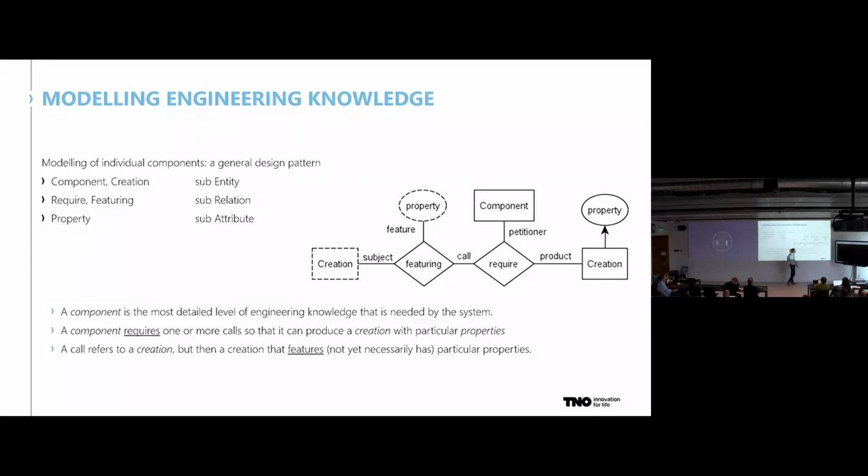So I have a component, anything in my system, which is a petitioner, so it requires stuff. And once everything that it requires is satisfied, it can create some kind of a product. And the creation has some properties. So data is a creation, for example. Energy is a creation. Noise is a creation. What it requires are other creations. So data often requires data, it requires computing power, it requires some other stuff.